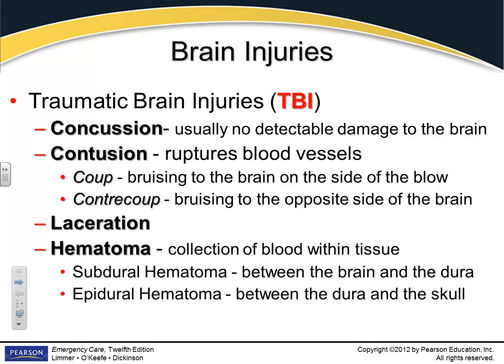So if we've got the subdural hematomas between the brain and the dura, so it's going to be here, it's subdural, and then the epidural is going to be between the dura and the skull, so it's going to be here. So they're going to present differently.